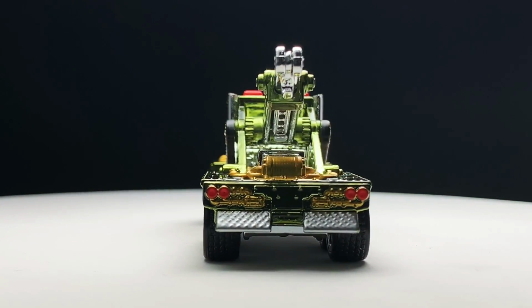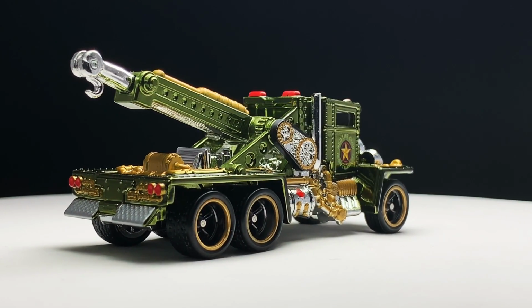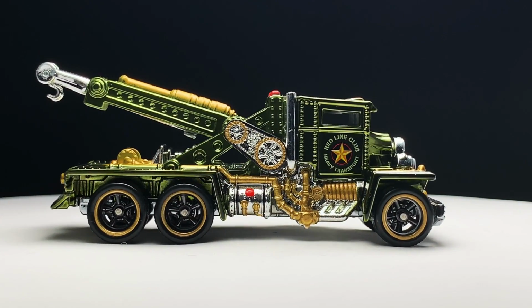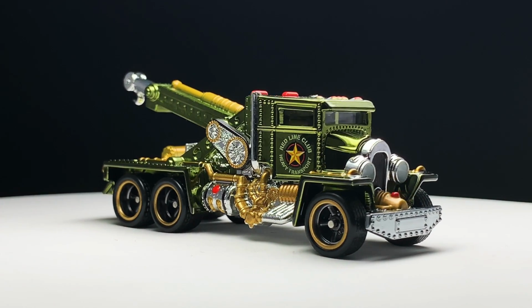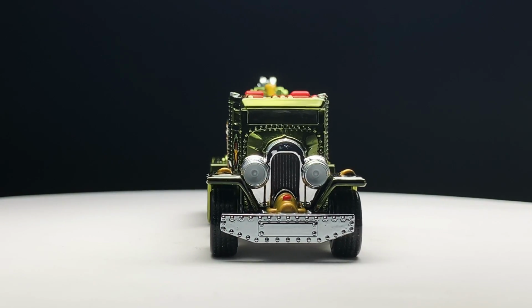This one comes in beautiful Spector Flame green. Maybe that's not a comment. I'm trying to stay away from too much of, I don't want to show my colors in terms of what I like. I think all these are great, to be perfectly honest.